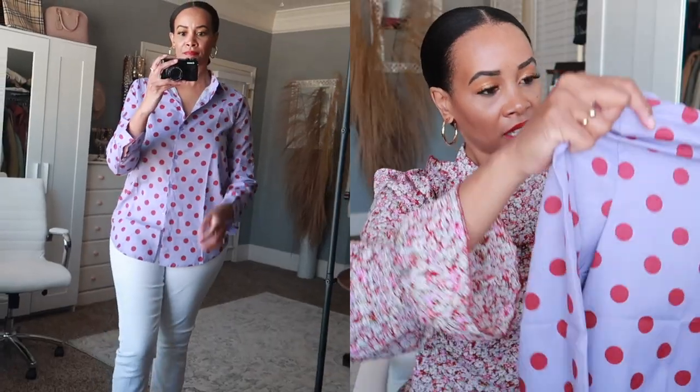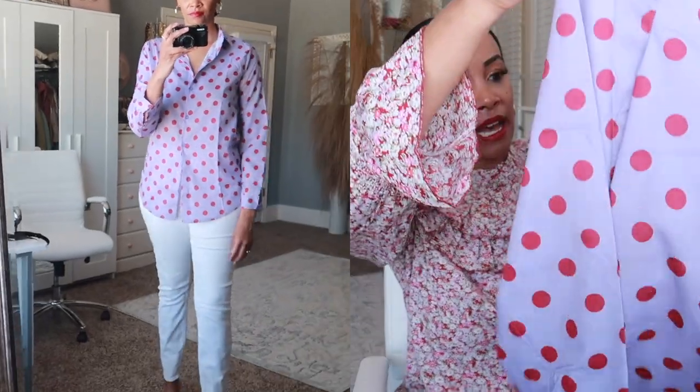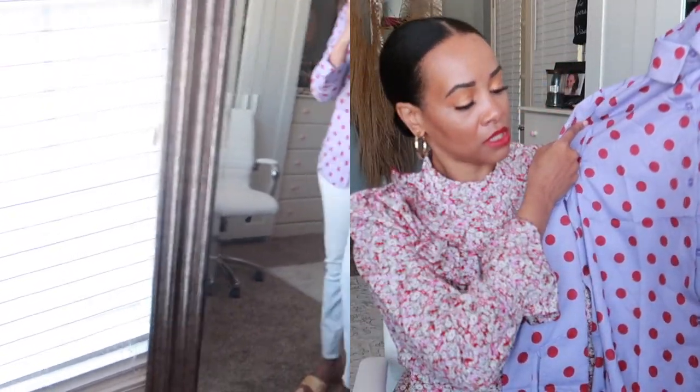All right, the next piece I got, I think it's a top. Yeah, and I love the color combinations of purple and this burgundy. I think it's burgundy, or it might be like a dark pink, fuchsia pink. I don't know, but I thought this was really pretty. And again, my vision for this is to tie the bottom of it and wear it with some white skinny jeans or some white denim, period.